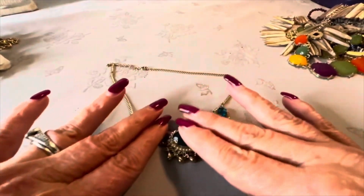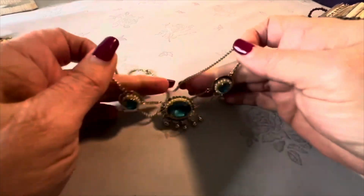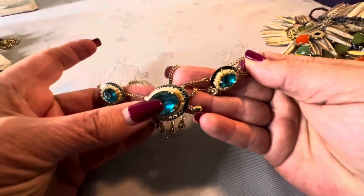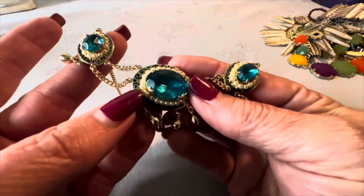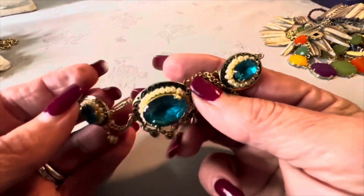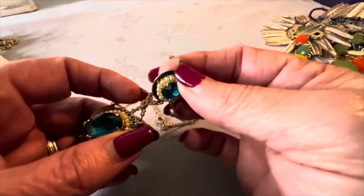This next necklace is vintage, and my, isn't it a dainty little thing? I love the blue glass cabochons in the center of this necklace. They are surrounded by pearls, and then the back piece around the edges, you can see where it has this black pattern. Absolutely gorgeous. This is a shorter length of necklace. It's probably going to sit right on top of the collarbones, but either way, I thought this was a really good find.